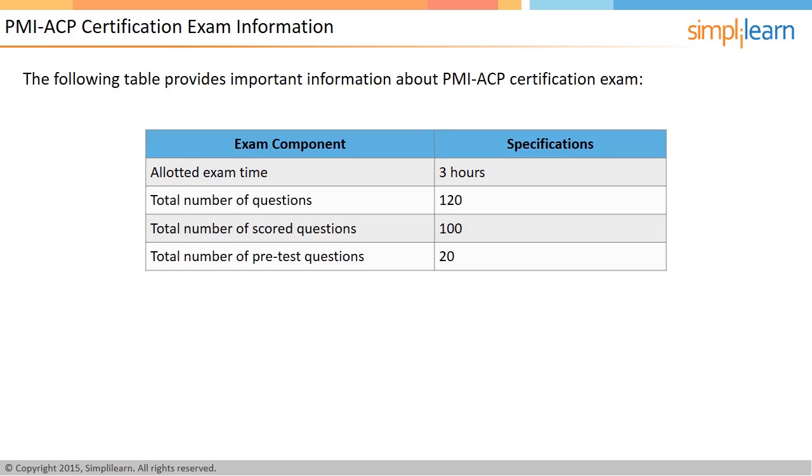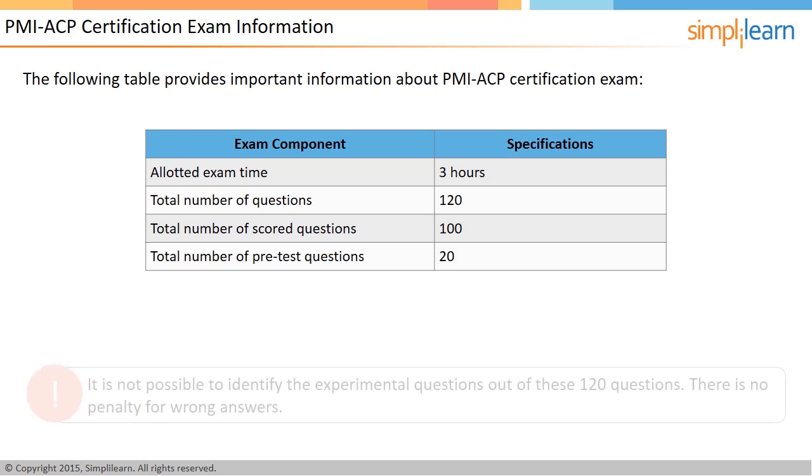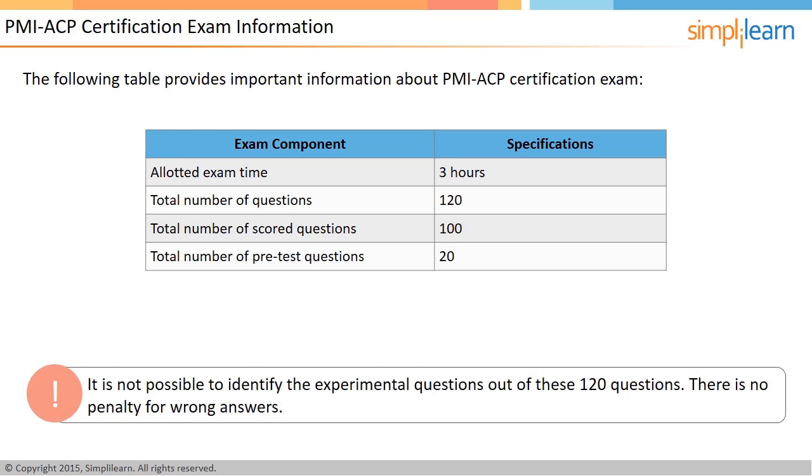The PMI-ACP examination is conducted for 3 hours and consists of 120 multiple-choice questions. Of the 120 questions, 100 questions are used to determine your final score, and the rest are experimental or pre-test questions. It is not possible to identify the experimental questions out of these 120 questions. There's no penalty for wrong answers. You are encouraged to answer every question, even if you are not entirely sure of the answer.